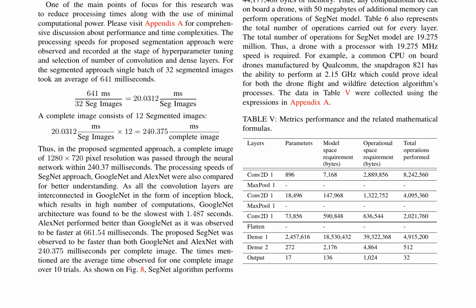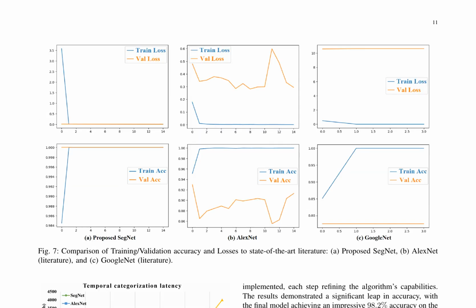Overall, the proposed SegNet approach demonstrates its effectiveness and reliability in the realm of wildfire detection, making it a potent tool for this application. The proposed segmented neural network, or SegNet, is compared to state-of-the-art models, including AlexNet and GoogleNet, in terms of training and validation accuracy and losses. As shown in Figure 7, SegNet demonstrates superior performance, achieving high accuracy while minimizing processing time. Furthermore, the temporal categorization latency chart in Figure 8 highlights SegNet's efficiency in real-time applications, showcasing the time required to perform classification tasks with different batch sizes of input images.